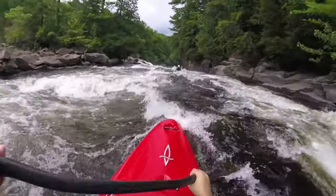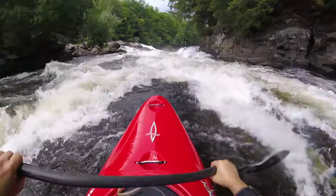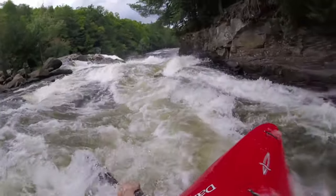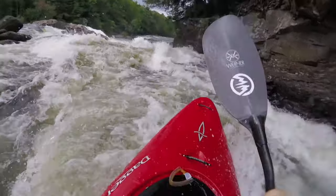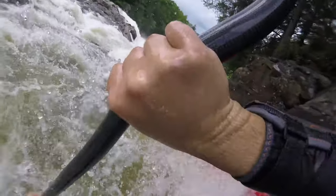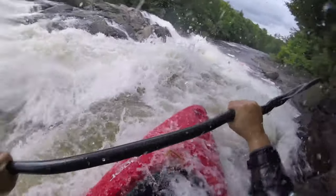And be very careful about shying away from the rooster tail and winding up way further right than you want to be. This is how you take huge wall smashes off the right side. I've seen paddles explode, boats explode, helmets explode, taking hits off that thing. But that's why they call it Particle Accelerator.